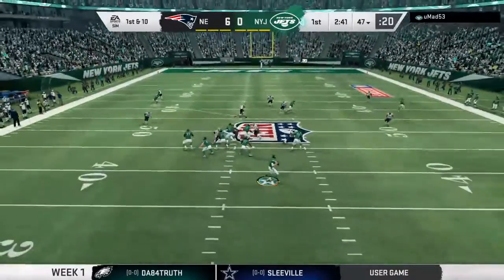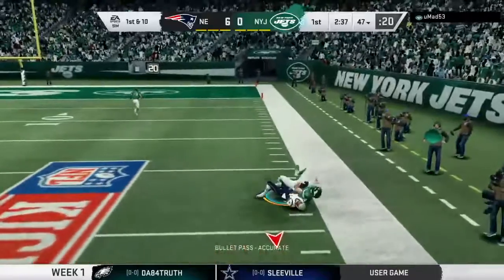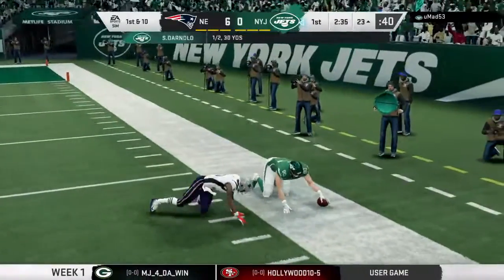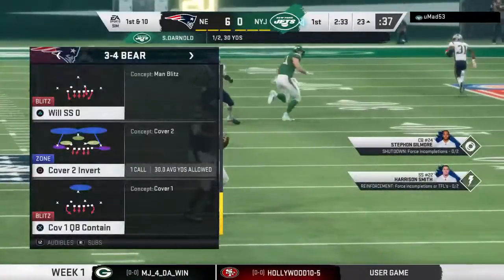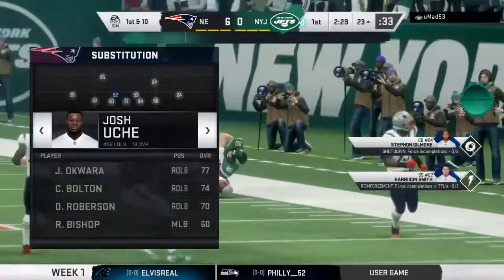On 1st down, Darnold. Complete. Hunter Henry with the grab. And he goes down, but not before getting this inside the 25. That one goes for 30 yards.